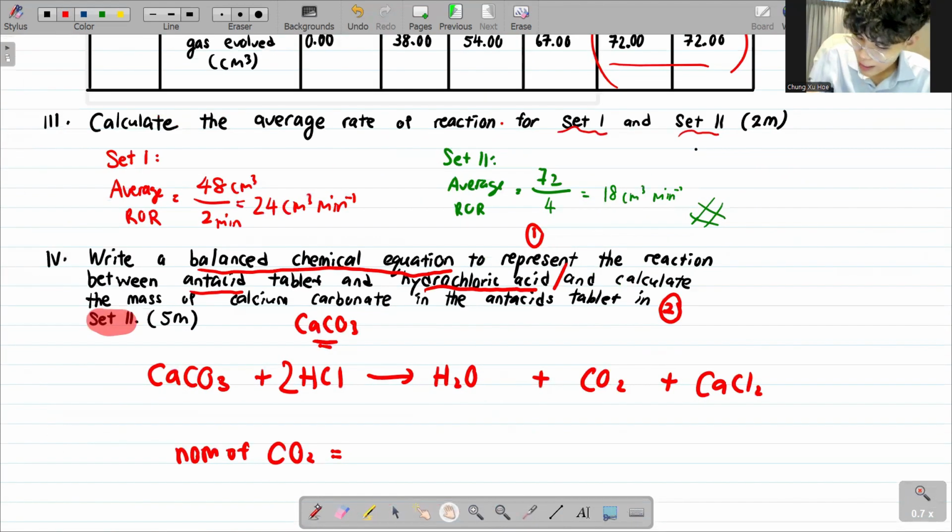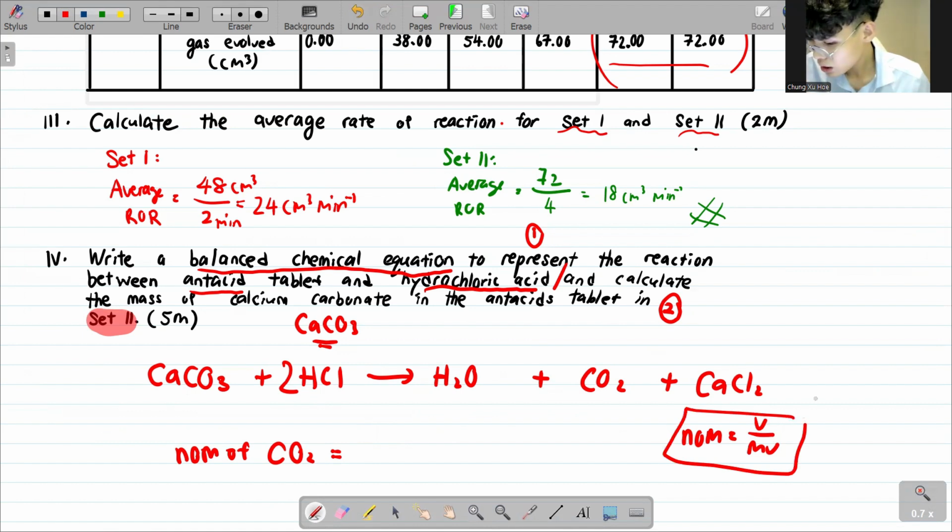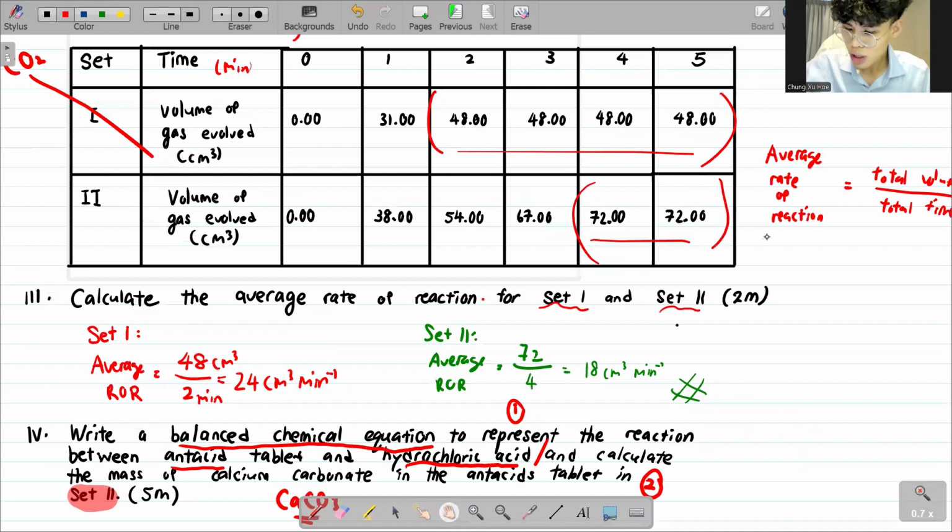Right now, first, the number of moles you should know. In this case, we have volume, so we're going to use this formula: number of moles is equal to volume divided by molar volume. This one you have to remember, no choice. In this case, volume is given, 72 cm cube.